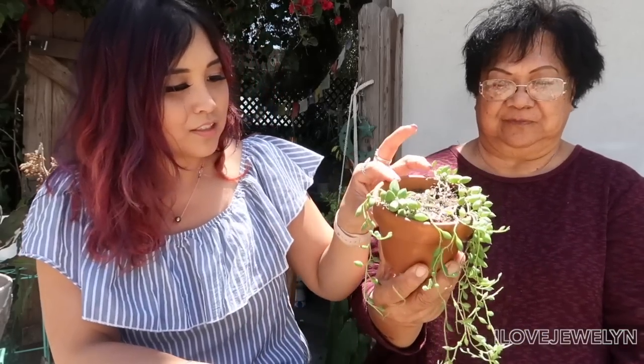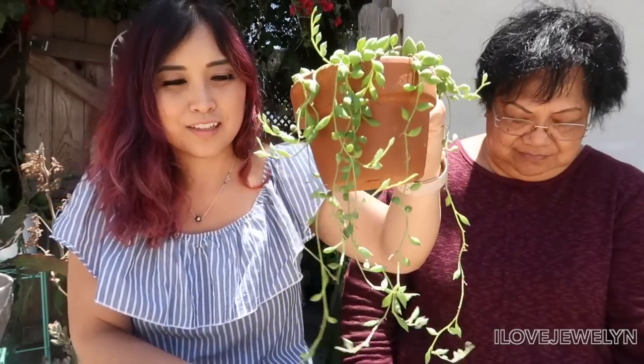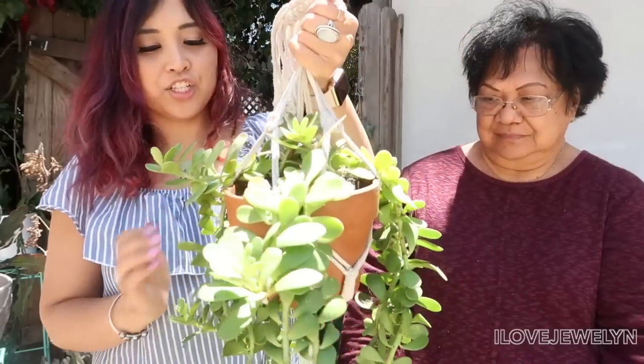Isn't that such a fun little update, Grandma? Look at all of this new growth. Yes, for sure. So it is a grower. So cute. Happy plant. Very cute. Love that. Here is our next shining star.